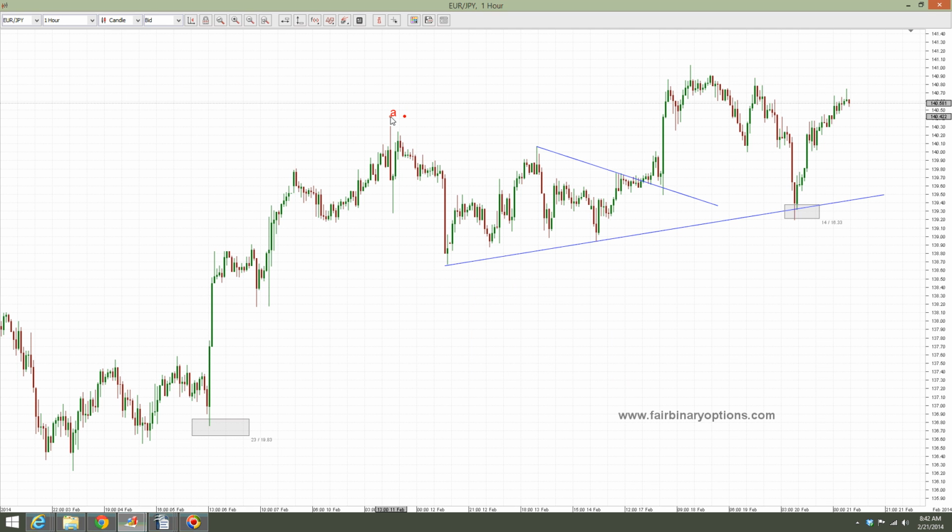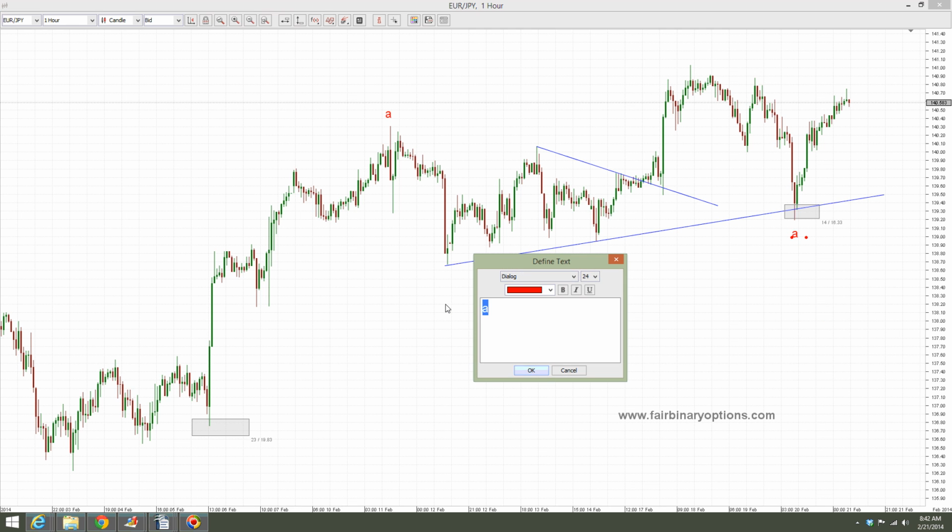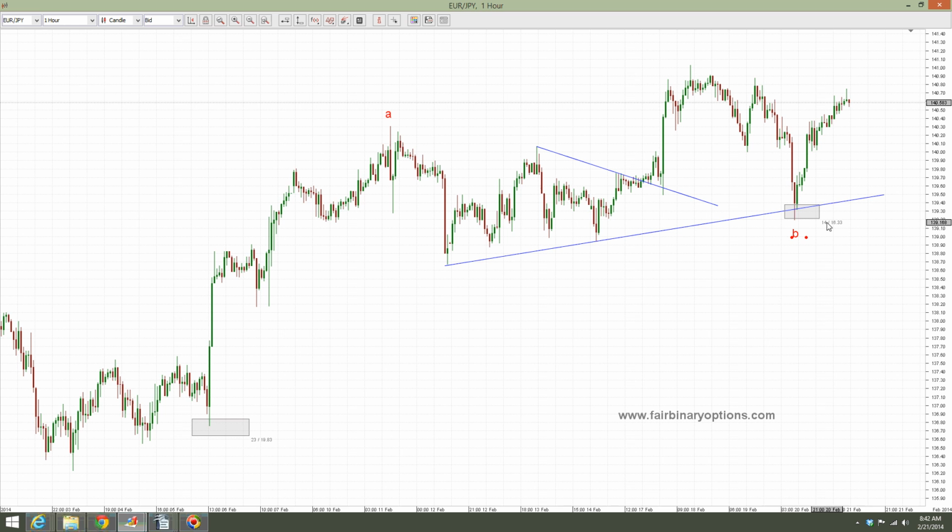Then after the wave A here, the B wave can only be this contracting triangle, but I would say the contracting triangle is only part of the whole pattern here, because this would be the end of the B wave. And now we're looking for a C wave. Now this C wave to the upside needs to be a 5-wave structure. 1, 2, 3, 4, 5.